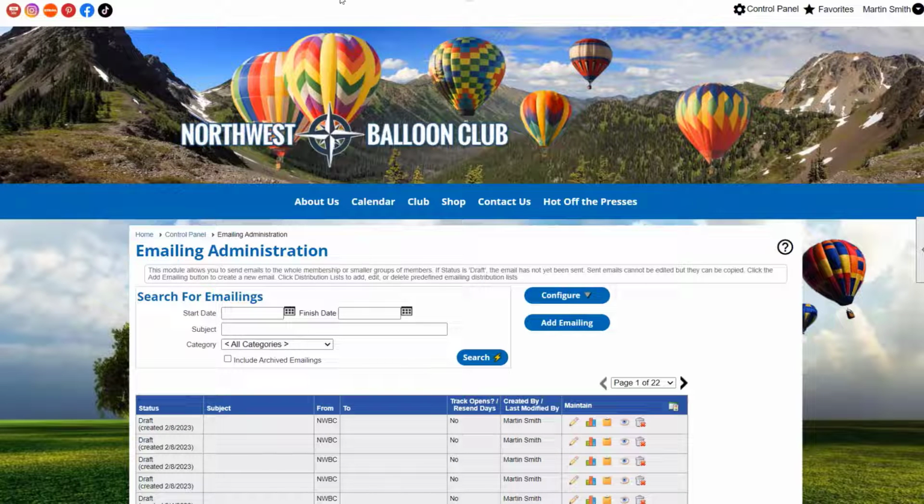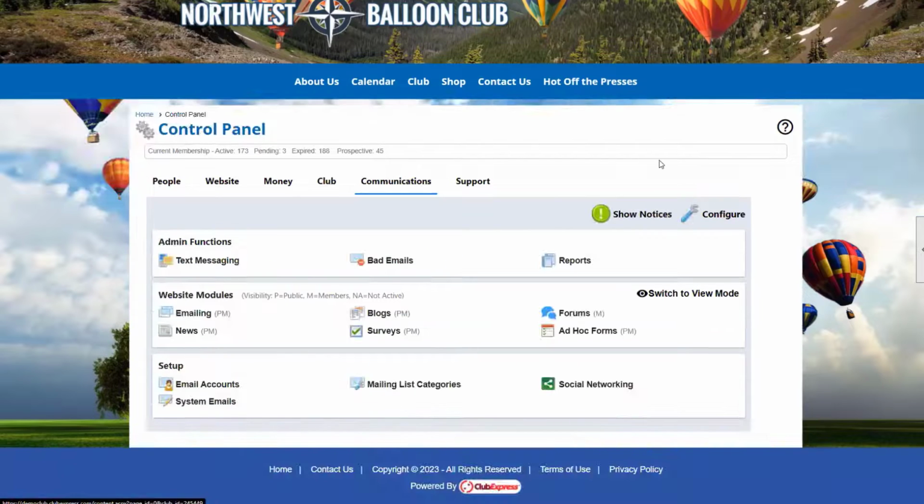And then one last thing that we have is, can you show how to assign a member if you have a member that is supposed to be in charge of these things, but they're only supposed to have control over newsletters? Can you show how to set up a coordinator of just the emailing and news functions? Absolutely. So we'll go into our control panel. There are a couple of different ways that you can add in a coordinator. We'll go through one of the easier ones, which is right from the control panel.